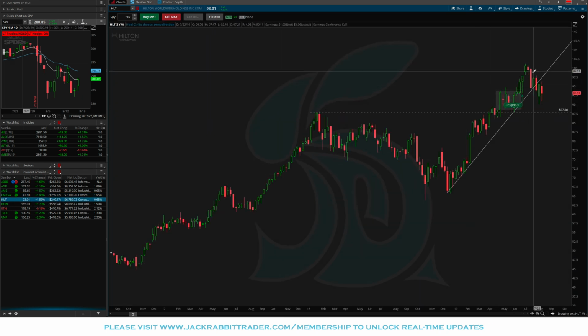Hilton has just really been trending lower since maybe 6 or 7 weeks ago. The breakout looked great. Now we're coming back and testing, and you can see we're pretty much right at the breakout level, right around 93. My line in the sand, 87. Let's call it 88.